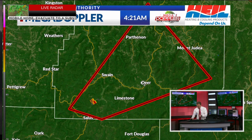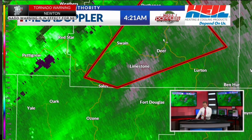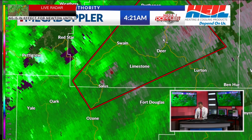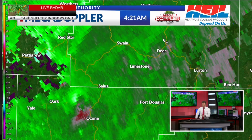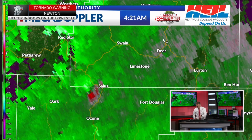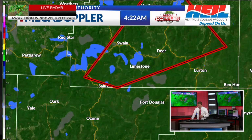Still seeing that little signature right there just off to the south and west of Limestone. Again, the storm is weakening just a little bit. That's a good sign right there. We're looking at it right there on velocity, but I wouldn't be surprised if this storm touched down just off to the north of Salus. Again, that's where we saw that observed tornado tag get added to this particular storm. But man, that ramped up very, very quickly to the north of Ozone in an environment again that's been worked quite a bit over the last several hours or so.